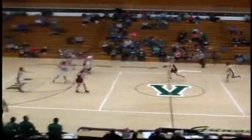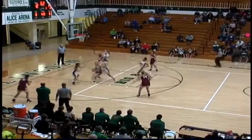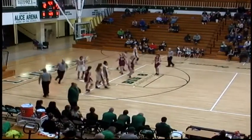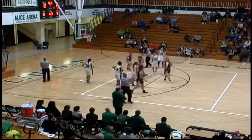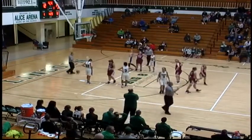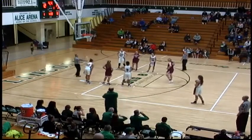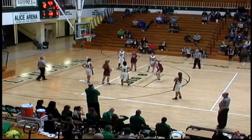Toon comes up with it. Leah Toon races it down. Takes it all the way to the hole. Put it up and got it blocked. Nope, going to get a foul on Hine. Allison picks up her first team foul. And to the line will go Malia Toon. Toon's first trip to the line. She got their first 6 points in the ball game.